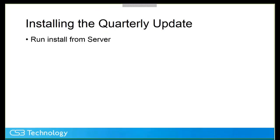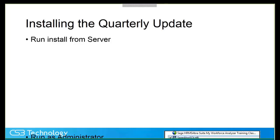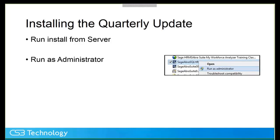Installing a quarterly update, just keep in mind it always needs to be run from the server that the HRMS product was originally installed on. So if you can't do that, then it's probably always good to get IT involved. On the file that you download from the portal, make sure whether you saved it on the desktop or to another location. When you go to run it, right-click on it and run as administrator.